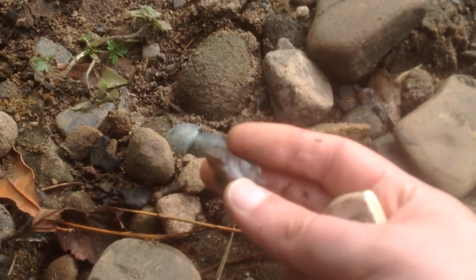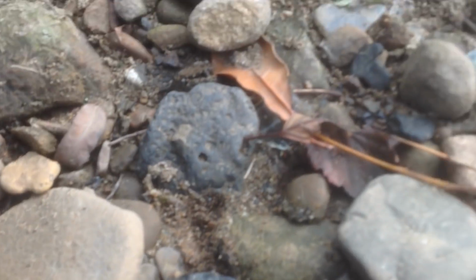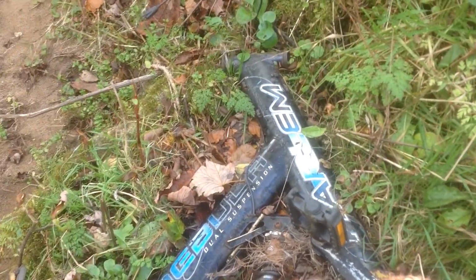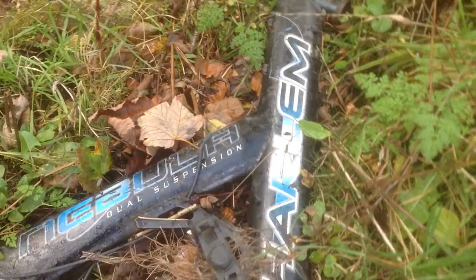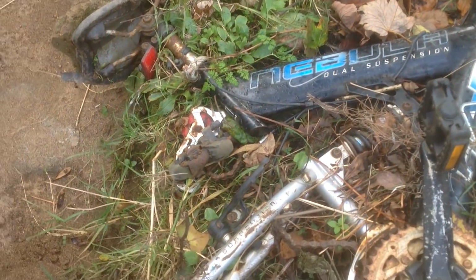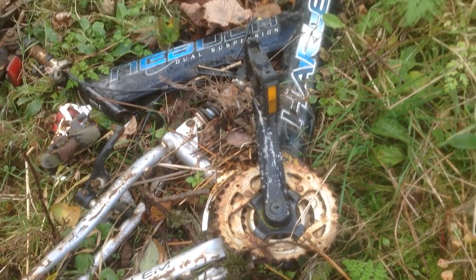I've just spotted a piece of flint. Quite rare around these parts, it's not native and it looks like it might be worked. Here the river has spat out a bike. Probably stolen, but it's a low quality bike and quite rusty. I doubt the owner will really want it back now, and I'm quite certain the police would prefer it if I don't report it.